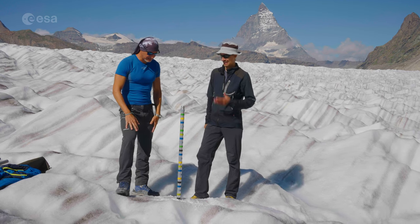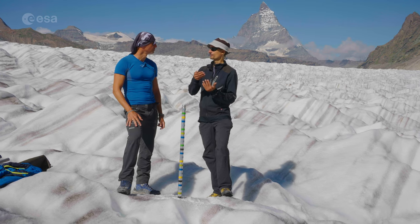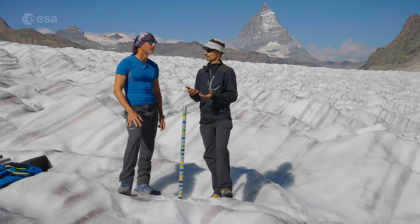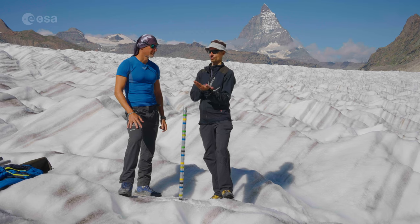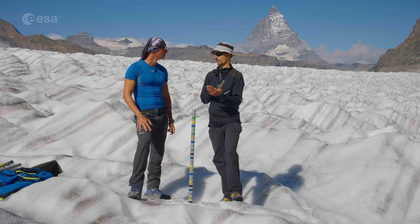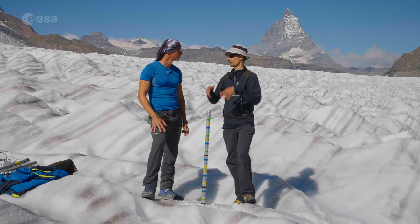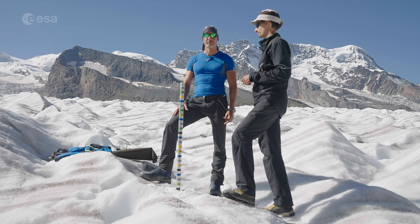Yeah, exactly. Excellent. The flow that is happening there is the ice deforming under its own weight. You can imagine a slab where you would put some honey on it. This will make its way down. And the glaciers, as you said, do exactly the same. They make their way down the valleys by deforming themselves.